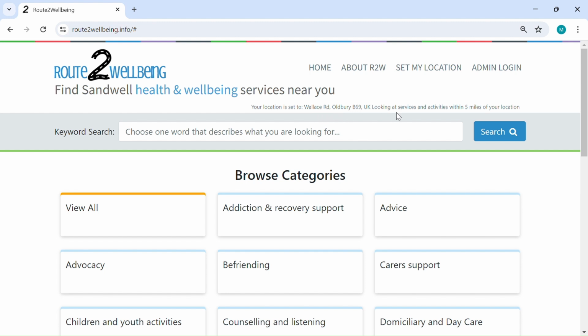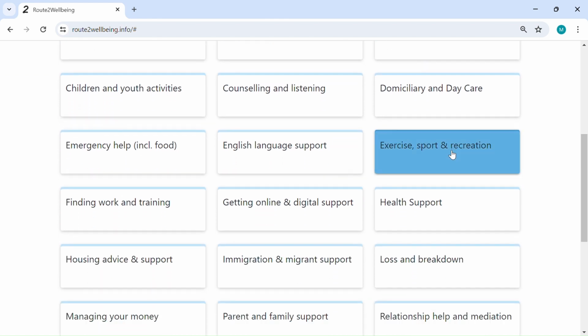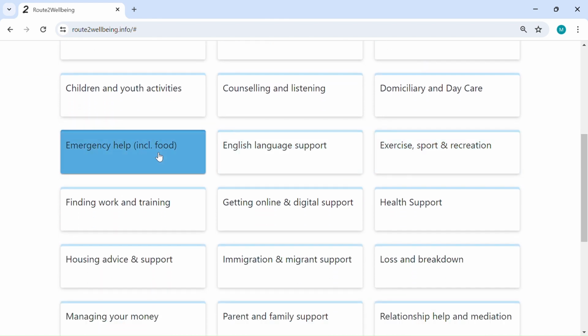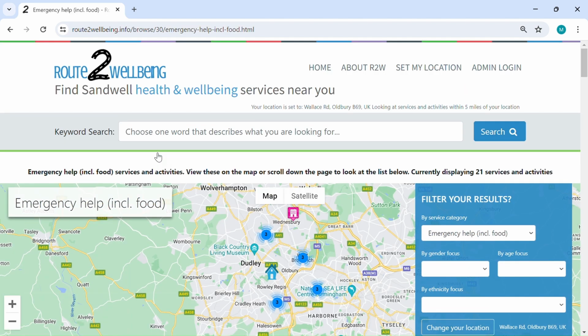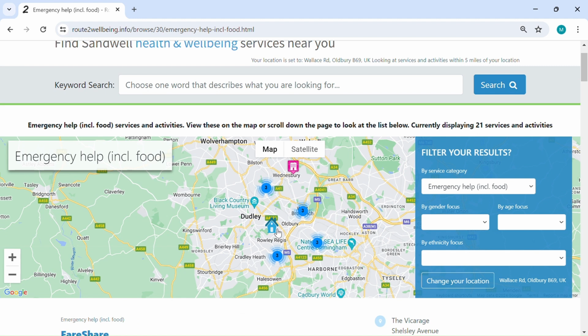And just in case you need reminding, you can see the location that Route2Wellbeing is set at described at the top of the screen. So, let's try the search again, now with your location set. This time, let's have a look at what emergency help is available. For example, food banks or clothes and furniture projects. Clicking on the emergency help button takes us through again to the map.